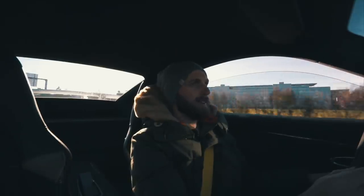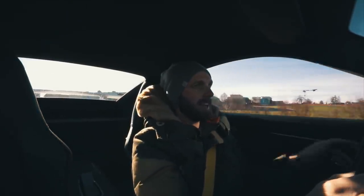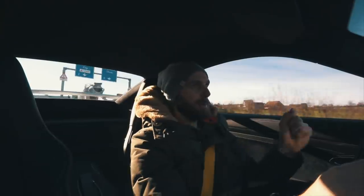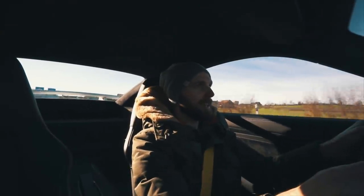I just love the sound when it changes gear. I can't compare it with anything else. It does it so sharply and just punches you in the back at the same time.